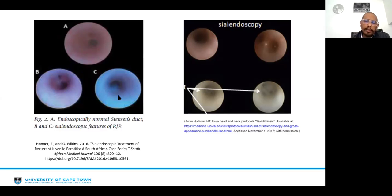Once you start your irrigation, with a little bit more experience you can start noticing when the duct is stiff and doesn't expand with the irrigation. Not only do you get that with inflammatory disorders, but on the right-hand side you can see examples of where a stone was removed with a normal, healthy pink duct, and at the bottom, this sclerosed white duct from chronic inflammation. You can see there's some web formation or diaphragmatic stenosis distal to the stone in the bottom images.